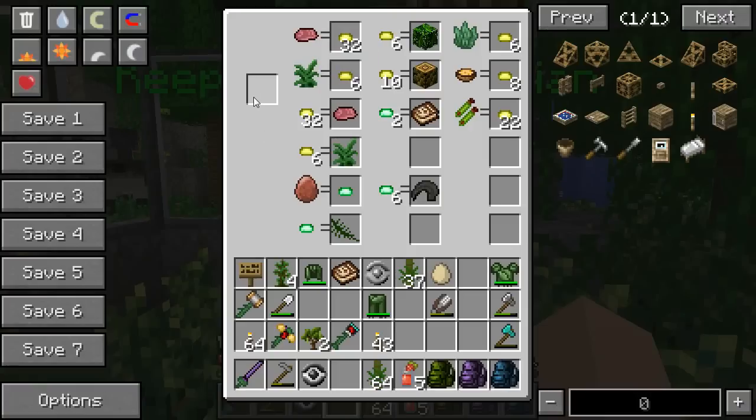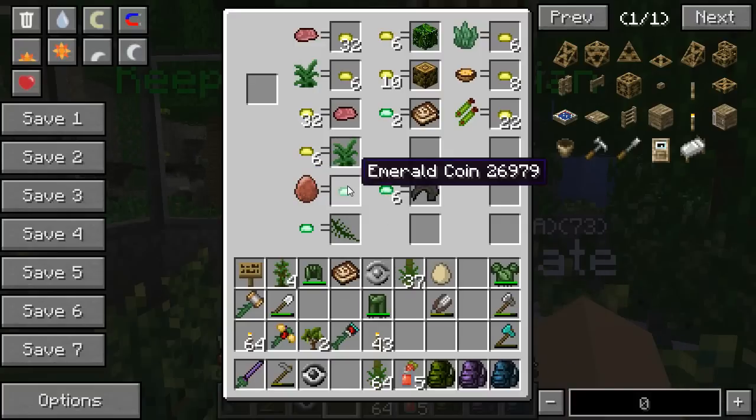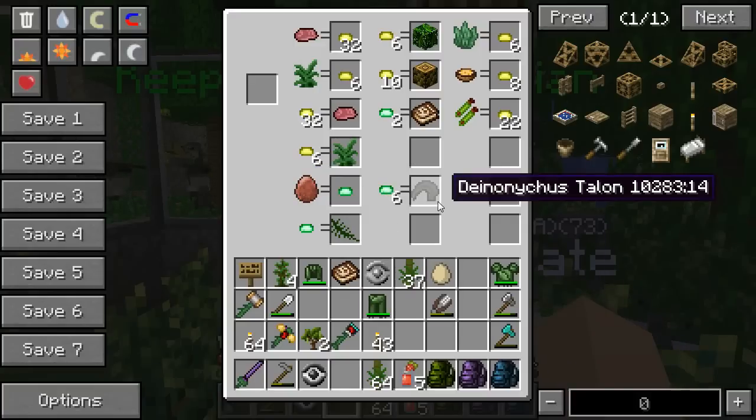Also, you can get ferns from him, and you can trade ferns to him. And you can get the calican egg. You can turn it into him if you don't want to keep it, and get a big emerald coin. And if you get enough emerald coins, you can get a die. Okay, I'm going to mess this up.